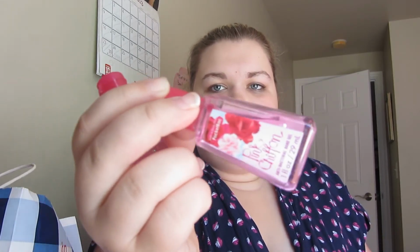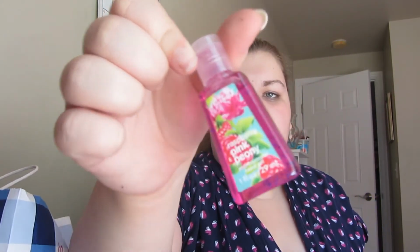Okay, found them all. So I got 2 of the pink chiffon, which is one of the glitter ones, but I love it anyway. And then I got 1 raspberry pink peony, which actually smells amazing. And then Caribbean Escape, my favorite scent ever, so I got that. And I also got the Berry Flirt in this little fragrance mist. I just thought it was a really cute bottle for a fragrance mist.